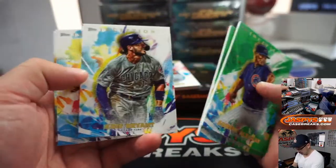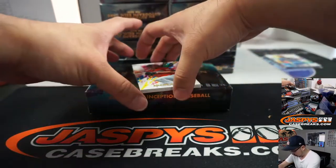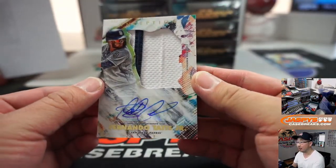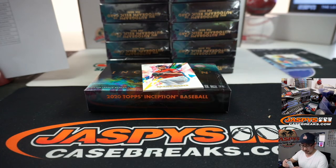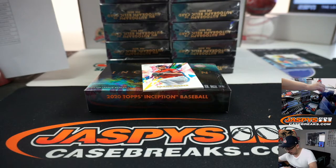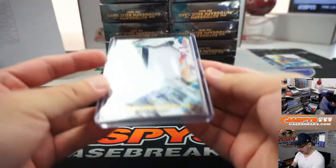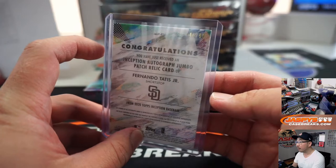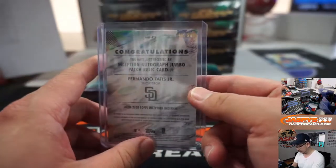All right, Albert Alzole, Joey Gallo, Chris Bryant, Bo Bichette, JT Realmuto. And the hit behind Shane Bieber is Fernando Tatis Jr. Wow. Two-color patch and autograph. Richard Zitterman with the Friars. Second year Tatis Jr. Still nice, though. Numbered 46 out of 90. Nice.